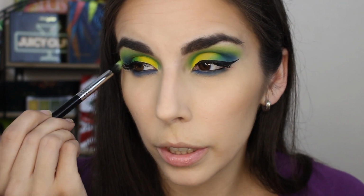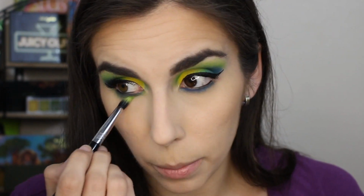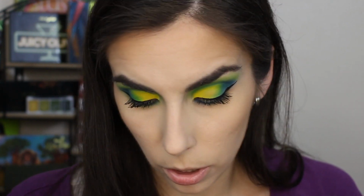And I'm gonna go in with that first green, and we're going to just work on diffusing this out. Look at the difference between the diffusing it out with the lighter color and just going with those two. I really like how that green on this brush just softens it.